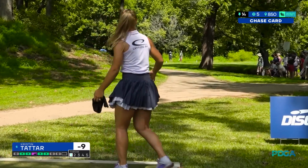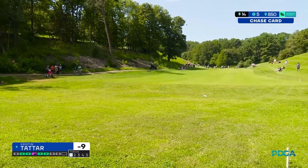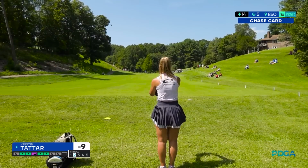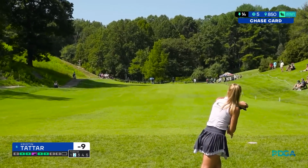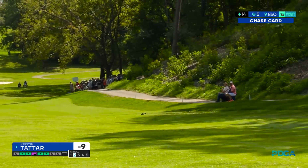Let's see how Kristen attacks it from chase card. It's weird, this hole. I love the tee shot so much. I think too, it's such a cool tee shot. And then you turn the corner, I'm like, God, this is the worst hole ever. It goes from like the coolest to like, yeah, it's just a bad green.